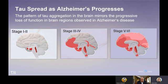Our focus has always been on tau. We are excited about the second generation tau ligands for PET scanning and the potential development of blood testing for easier and quicker testing.